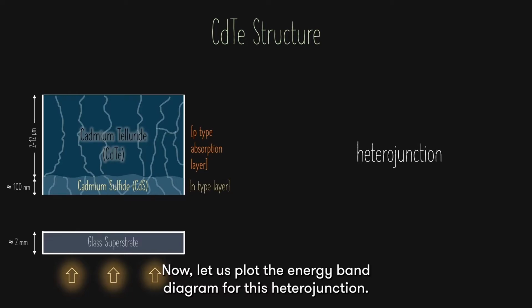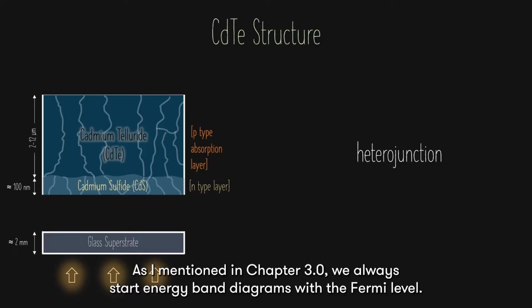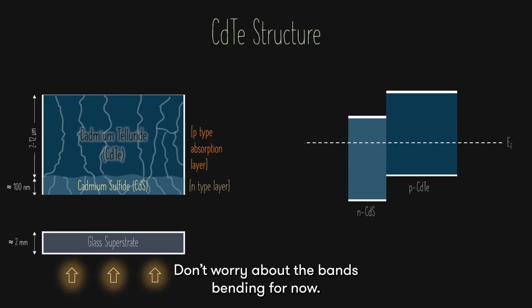Now, let us plot the energy band diagram for this heterojunction. As I mentioned in chapter 3.0, we always start energy band diagrams with the Fermi level. Then we go ahead to plot the conduction and valence bands of cadmium sulfide and cadmium telluride. Don't worry about the bands bending for now.